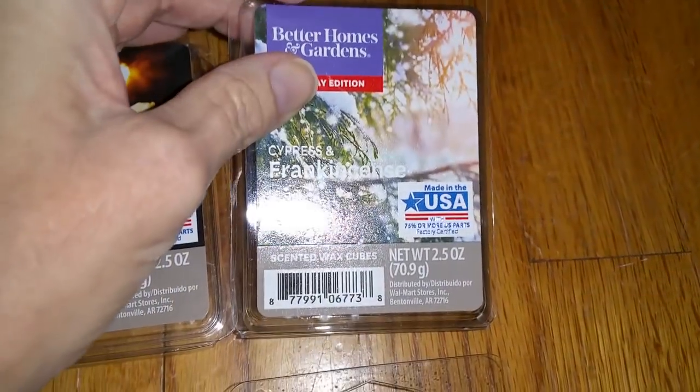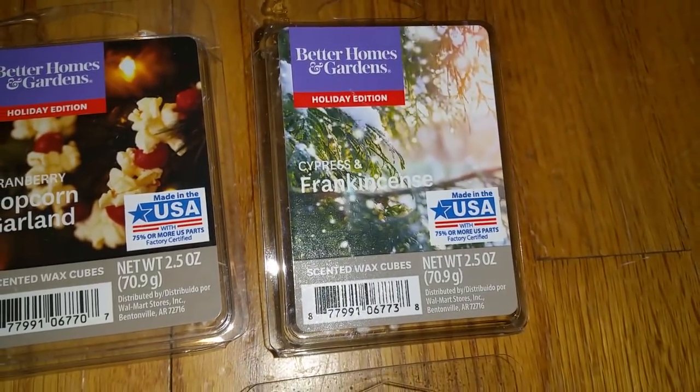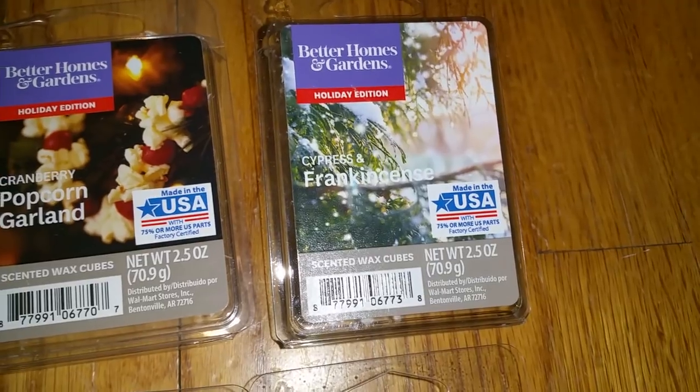Next, we have Cypress and Frankincense. And the scent notes are, well, I don't have the scent notes yet. Again, once I find out what they are, I will add them to the text version of this review.